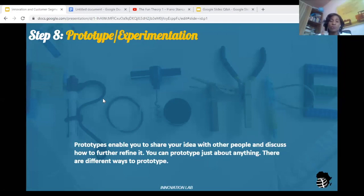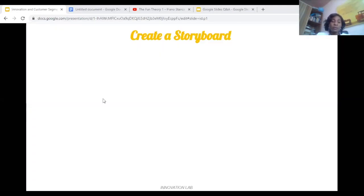You don't want to spend money building a factory. You don't want to spend money developing a software, finish developing it, pay a lot of money to host it on the App Store, only to realize that it's not acceptable. People are not using it. So there are cheaper ways of doing it to test how people will respond to it before you launch fully, before you pilot fully. Let me give you different samples of ways you can prototype.